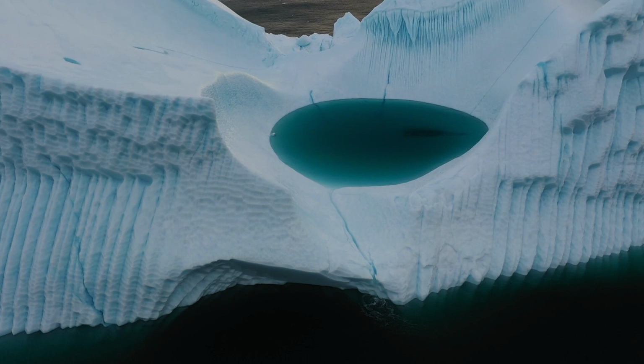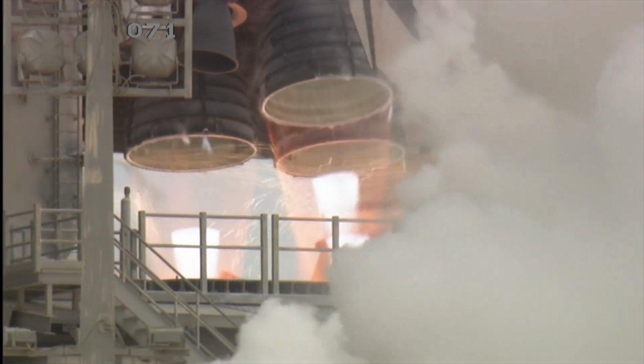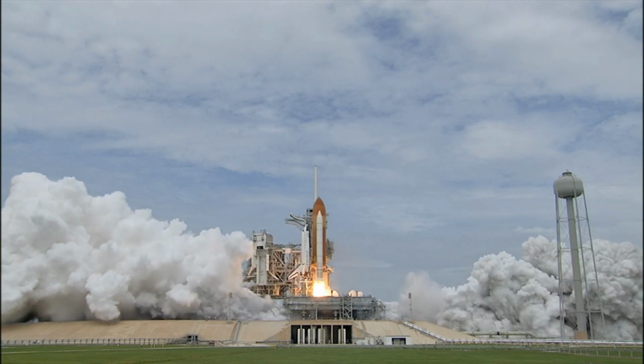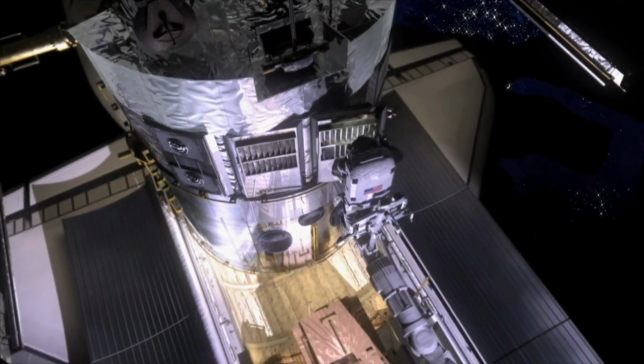NASA's mission to Europa has three main goals: to study its thick ice shell, uncover the secrets of the vast ocean beneath, and analyze the moon's composition and geology. By exploring Europa in detail, we are not just learning about one moon, we are getting closer to answering one of the biggest questions in science: can life exist beyond Earth?